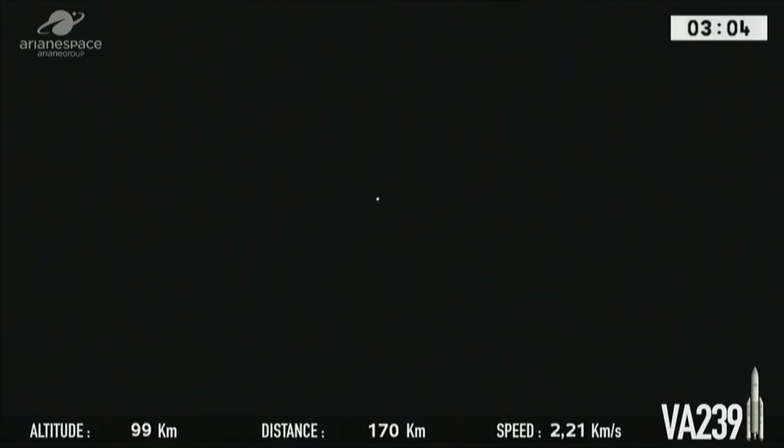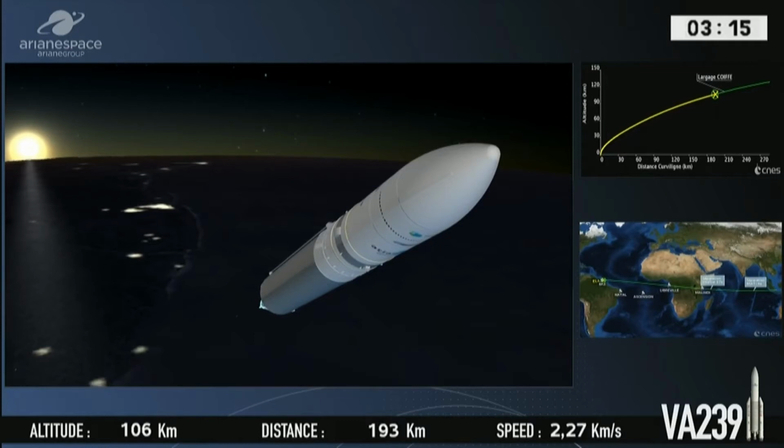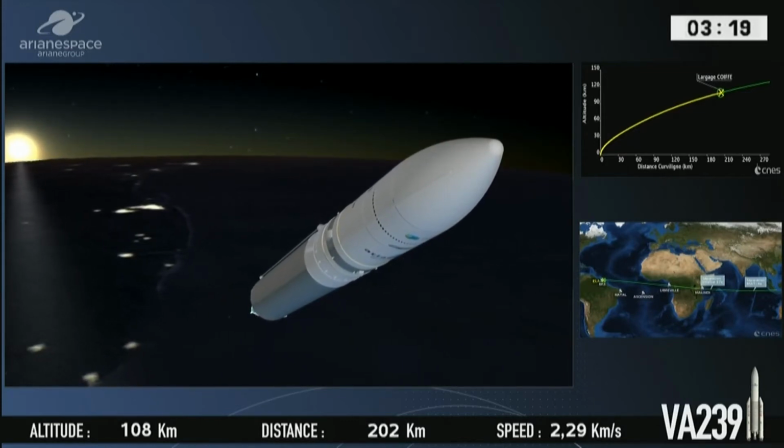The speed we need to inject a satellite is roughly 9 kilometers per second, 9,000 kilometers an hour. And you can see on the bottom right, our speed now is just over 2 kilometers per second. Our altitude is over on the left, over 100 kilometers up.